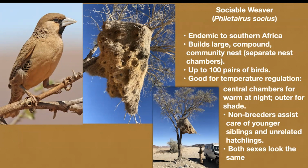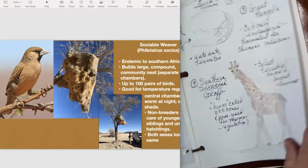Non-related individuals will actually help rear young of other pairs. So including, and also siblings will help raise each other's young. But the most interesting thing is that if they're unrelated, they still help others raise their young. So it's a big communal society. And they're not sexually dimorphic. So the males and females look the same. So choose what you're going to sketch.